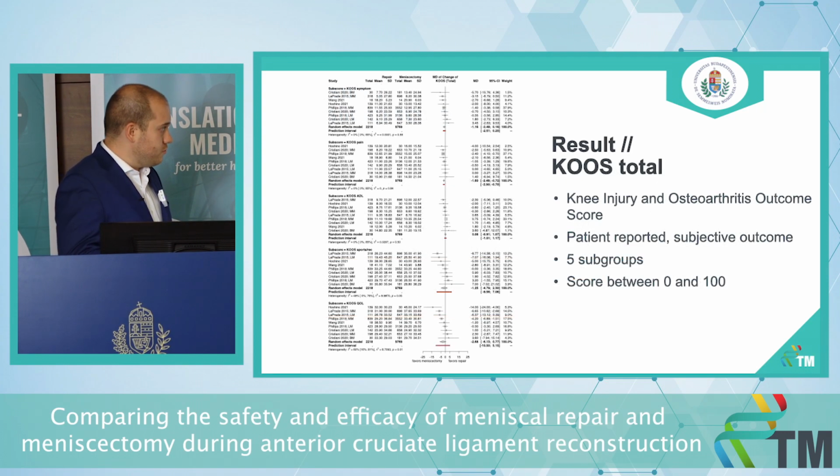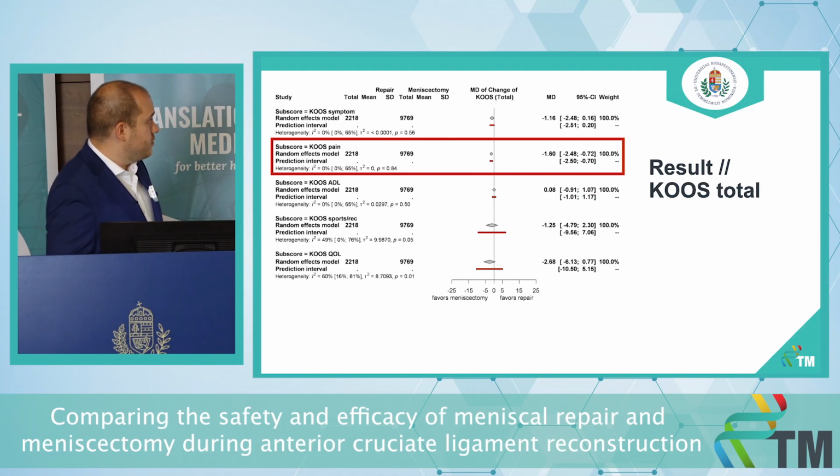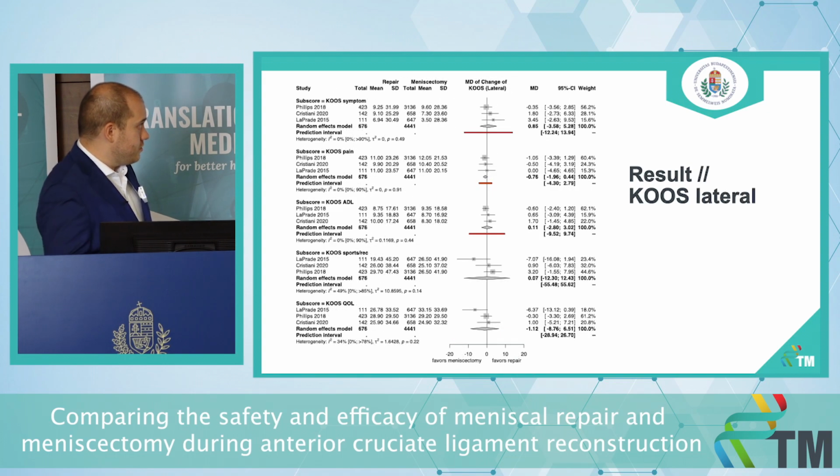Our next outcome was the KOOS score. It's the Knee injury and Osteoarthritis Outcome Score. It has 5 subscales, but it's also a point system between 0 and 100. If you look at the results of the 5 subscales, there is a statistically significant difference in one of the subscales, but all of them are clinically not significant differences. We could separate the medial meniscal injuries and lateral meniscus injuries in case of the KOOS scores. So if you look at the medial ones, there were no significant differences, and we can see the same at the lateral meniscus injuries.